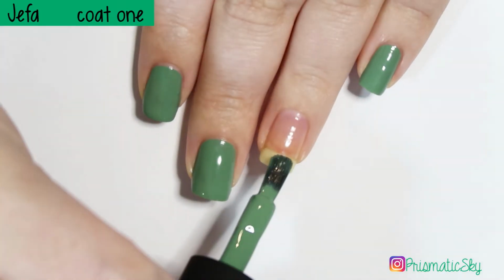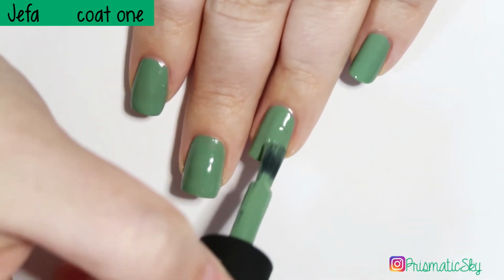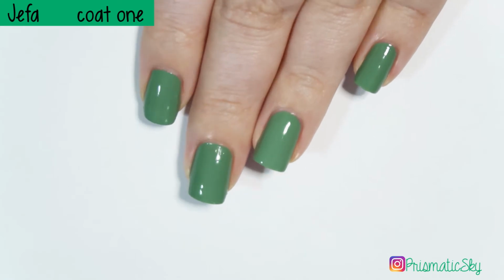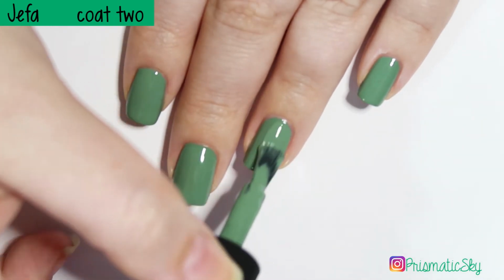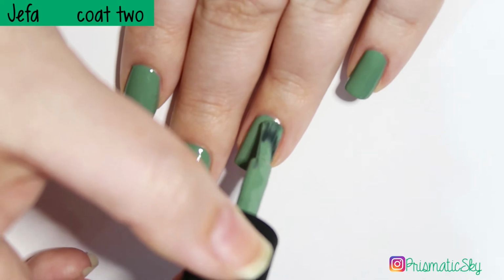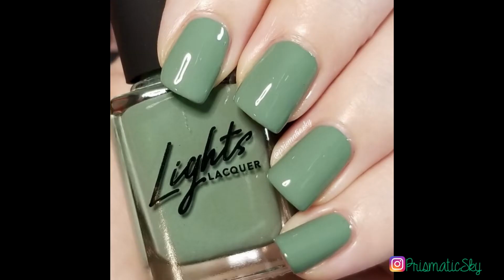Next up we have Jefa, which I believe is female boss in Spanish. Ignore my terrible accent. In this first coat, I would say it's mostly opaque. I have gotten it opaque in one coat other times that I've put it on. I did 2 coats in the swatch picture here just to make sure everything was covered and I didn't have any bald spots or anything like that. And here's a swatch picture, 2 coats plus top coat.